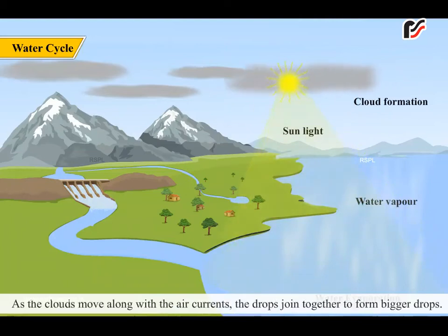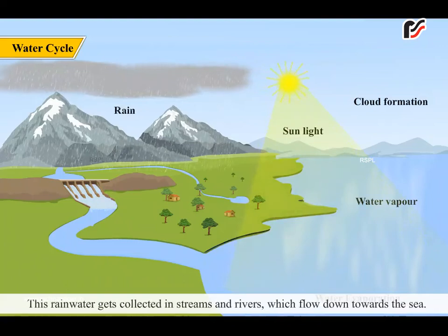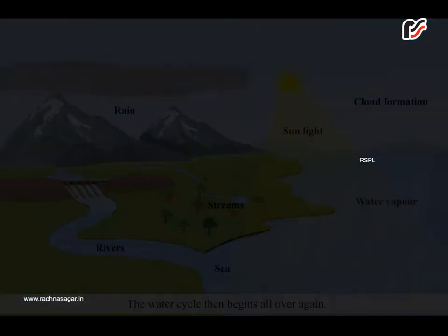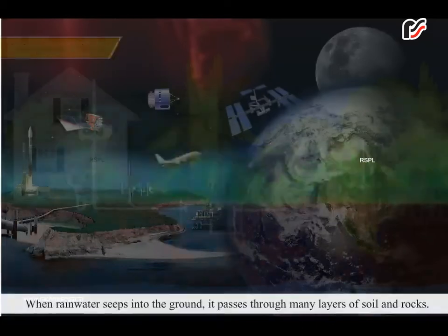As the clouds move along with the air currents, the drops join together to form bigger drops. When these drops become heavy, they fall as rain. This rainwater gets collected in streams and rivers, which flow down towards the sea. The water cycle then begins all over again. Do you know? Water expands when it becomes ice.